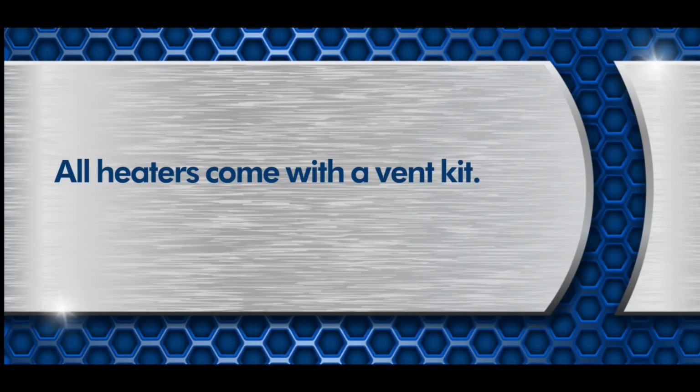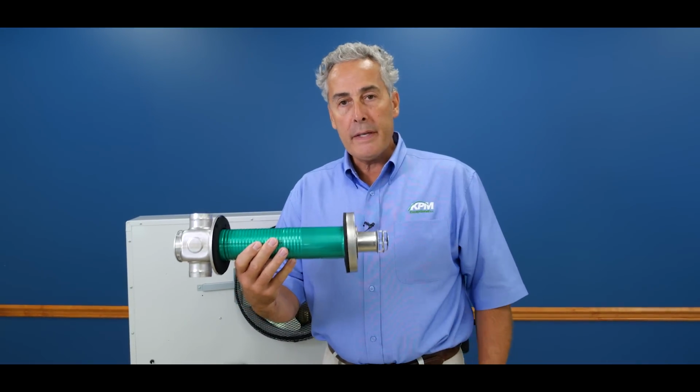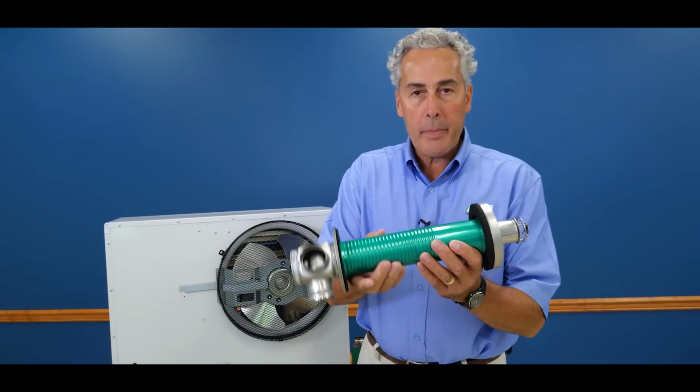All the Toyotomi direct vent heaters come with their own vent kit. This is the vent kit. This vent kit is designed to be installed through the wall. This vent kit comes apart.